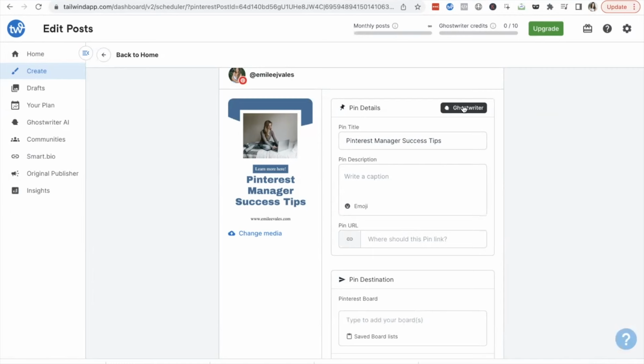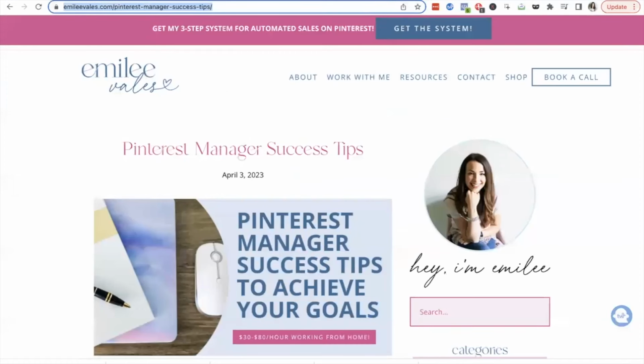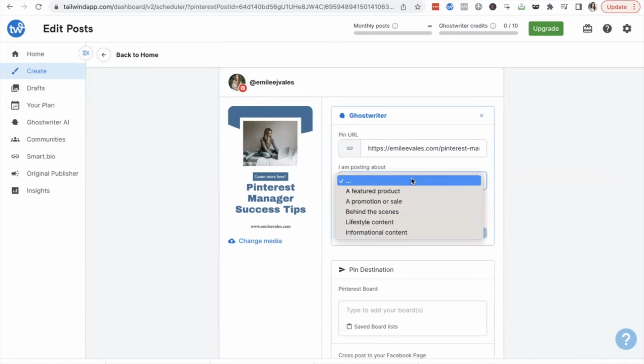The ghostwriter is definitely different than ChatGPT. It essentially functions very similarly because it is artificial intelligence trying to save you time with copywriting. So I'm going to go over here, and you'll want to put in the URL, and then what you're going to do is click ghostwriter.